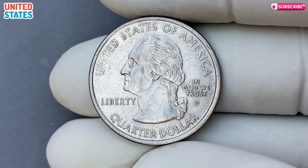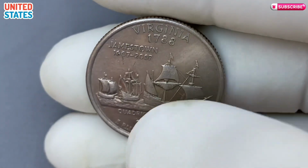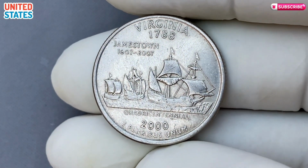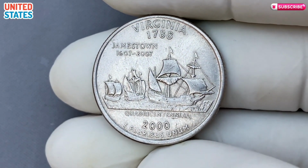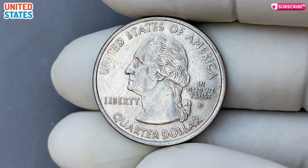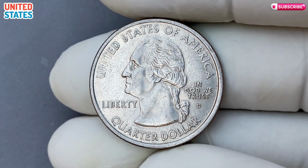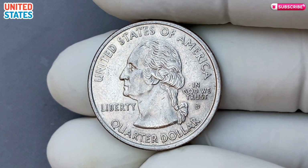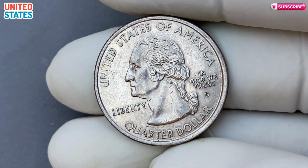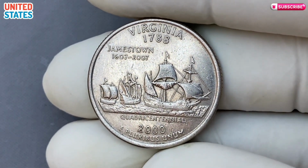One of the most sought-after errors on the Virginia quarter is the double die error. This happens when the coin is struck twice, leading to a blurry, doubled image on certain parts of the coin. If you examine the design closely, especially the ships, you might notice a double impression or the text, Virginia, or Jamestown, appearing doubled or out of place. This kind of error is extremely rare and can send the value of the coin through the roof.